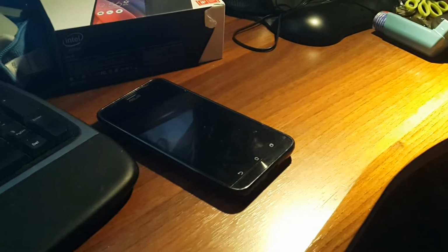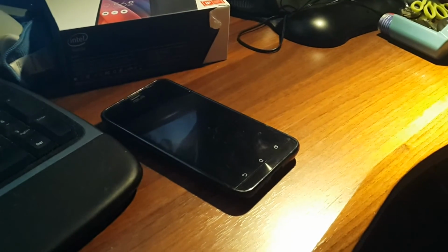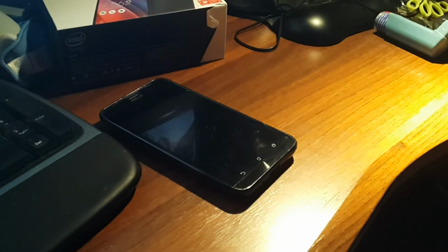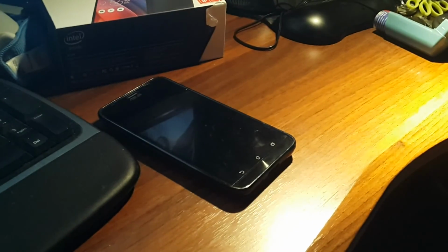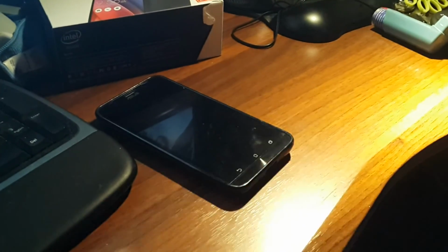And I was hoping for a better phone. So just a word to the wise, if you're in the States, I guess that's fine. But if you're anywhere else in the world, don't buy this phone.